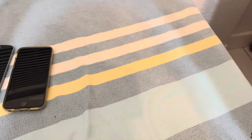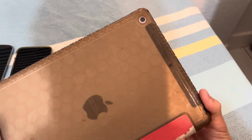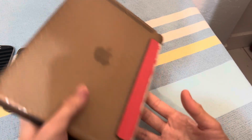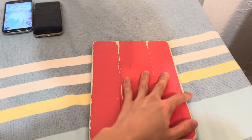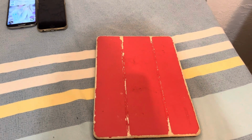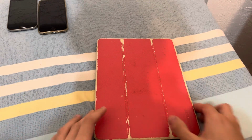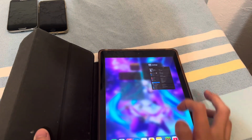So okay, this iPad 5, as you can see, is a Wi-Fi and cellular model, and it comes with this case on it. Actually, I'm gonna compare this to my iPad 6th gen and see if there's anything different, but I'm gonna do that once I get into the details of this. So yeah, Touch ID, everything on here works perfectly great.